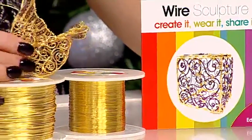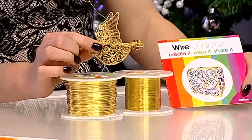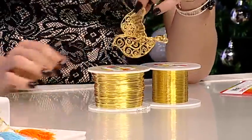What's the stocking made out of? Red and what? Isn't that gold as well? It's red and silver. You could do it in any. You could do red and gold. You could do red. We haven't got green wire, have we? We've only got the really bright green wire.